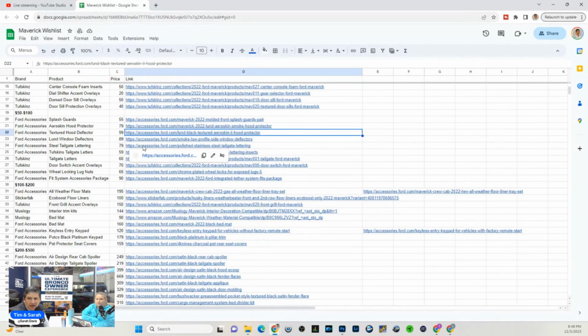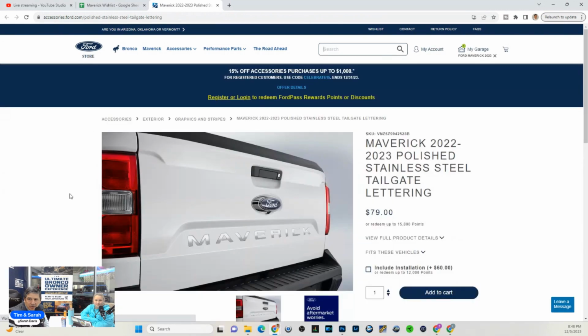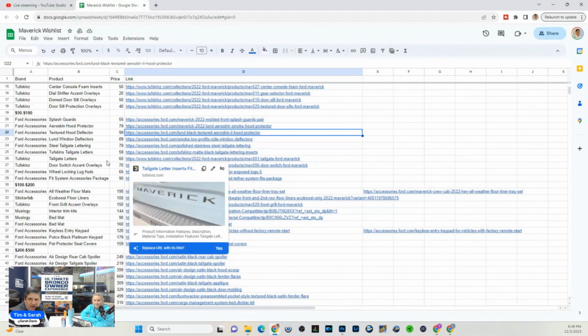Of course, tailgate letters. Can't go without tailgate letters. Everybody wants them. So here, from Ford Performance, you can get the polished stainless ones if you want. And I recommend if you get any of the others, just go to Tough Skin. They're in here. You can see Ford charges about the same as Tough Skin, and that's the ones that I got.